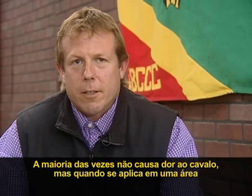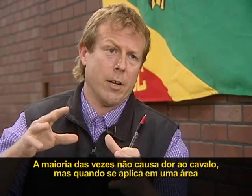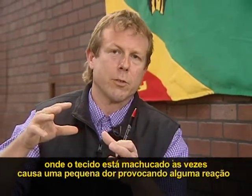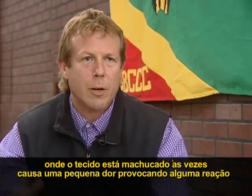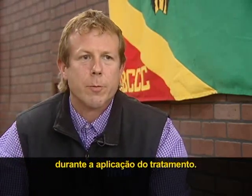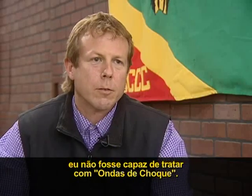generated. Most of the time it doesn't cause a horse pain. When you actually apply it to an area where there has been damage to the tissue, sometimes it does cause a small degree of pain, and you will get some reaction during the application of the treatment. Some resisted a little more than others, but I've never had a horse that I wasn't able to treat with Shockwave.